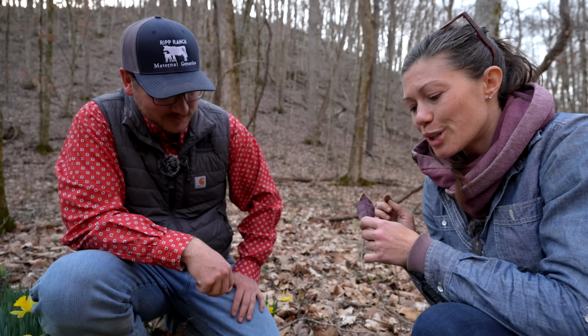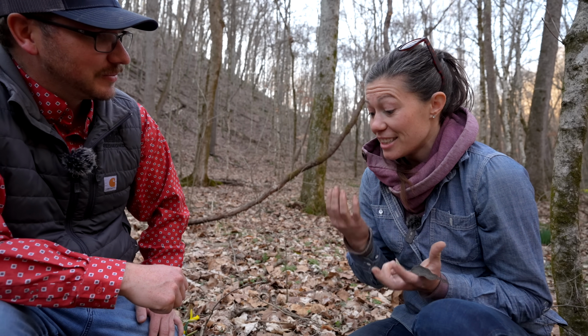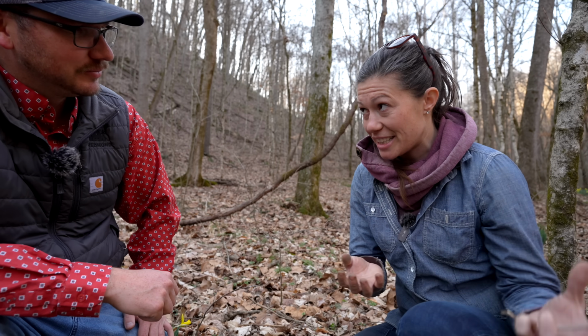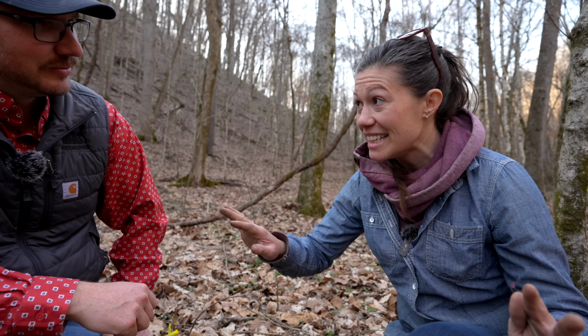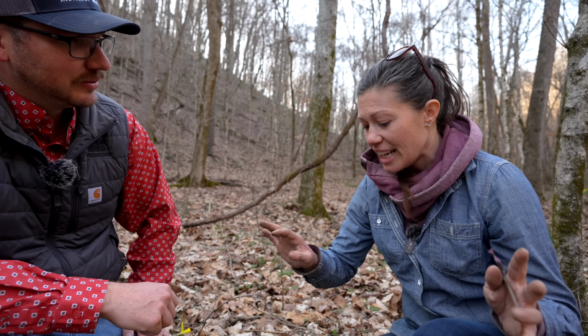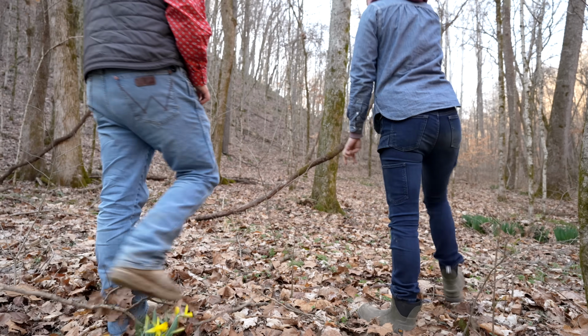I think the words bacteria and fungus have such a negative connotation in our language, but truly, it is literally by learning how to use bacteria and fungus to our advantage instead of just sterilizing everything that actually makes this stuff work. And let's walk and talk here, because I'm looking for something in particular.